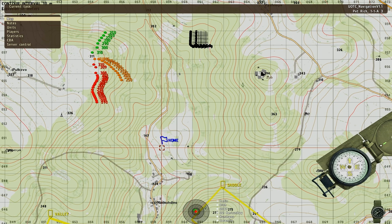What else we got? How to read a grid. I already covered that. Bottom number and then side number. So, how to read a six-figure grid. The home marker right here. Read me the six-figure grid for home. Okay, I'll try it. I'm not really sure what a six-figure is. How many numbers, when you zoom all the way in as far as you can go on the map and you see that blue flag home, how many numbers do you see on the bottom and the side?